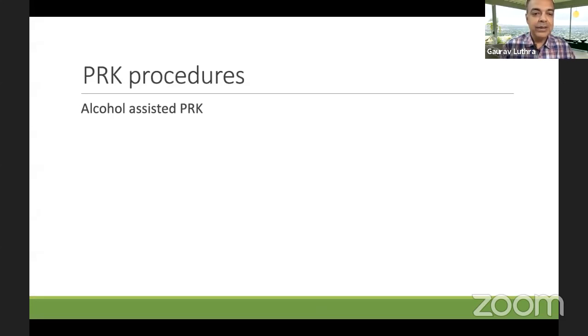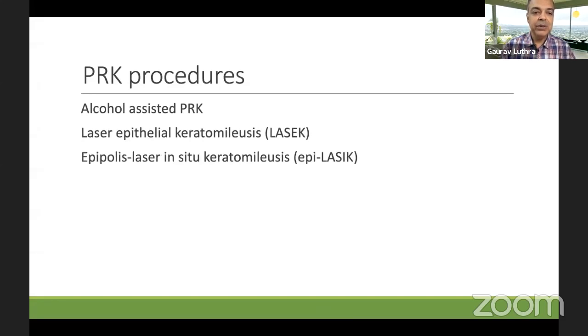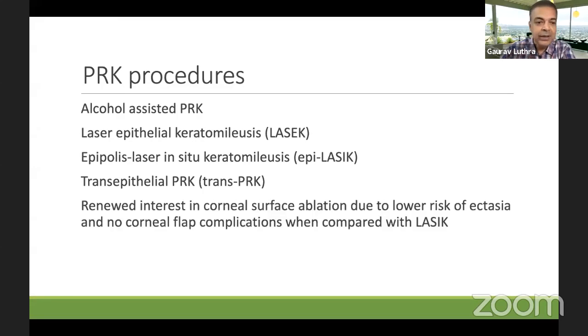You can do alcohol-assisted PRK. You can do LASEK, which is laser epithelial keratomileusis. You can do epi-LASIK, the epithelial laser in situ keratomileusis. You could do the transepithelial PRK, which is very popular today. I like to do a lot of transepithelial PRK.